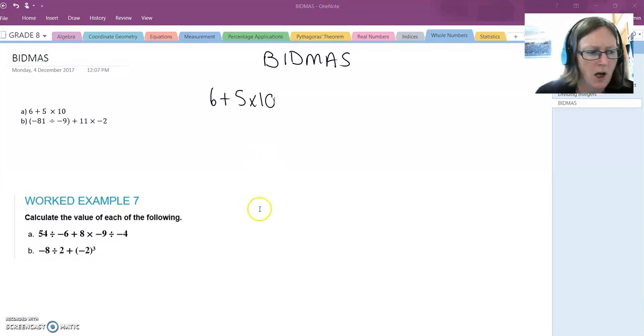Let's look at combined operations on integers in which we need to remember BIDMAS. BIDMAS helps us to remember the correct order in which we should perform the various operations. So if I look at this example here, 6 plus 5 times 10, remembering from BIDMAS the order that I do my operations.